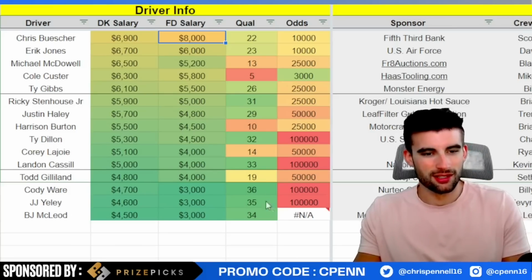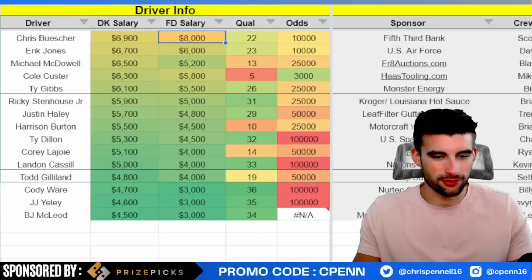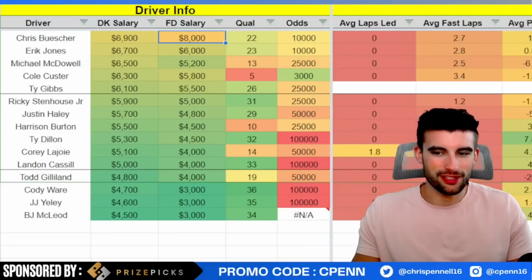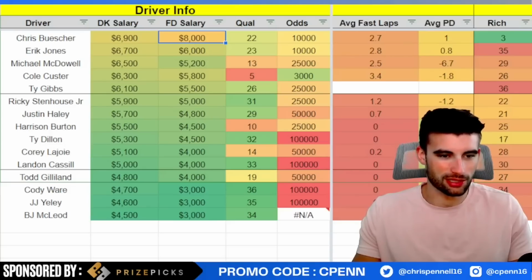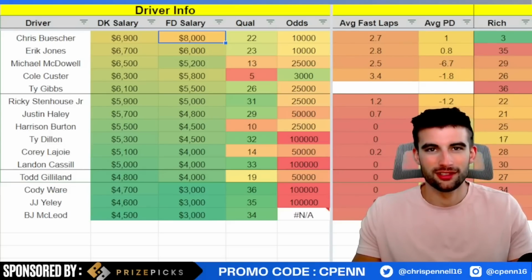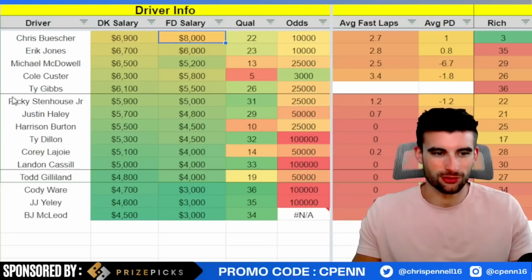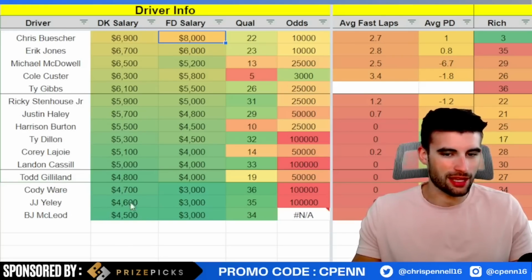Todd Gilliland starting inside the top 20. That's really rough to get to. Thing is, though, at that price point, it's tough to say complete fade, because if he finishes around 20th place at $4,800, that's going to allow you to fit in multiple guys like Chase Elliott, like Kyle Larson. So I'm not completely against the Todd Gilliland train, because he does have some decent track position to work with at the beginning. And then Ware, Yeley, McLeod, I just can't get to.